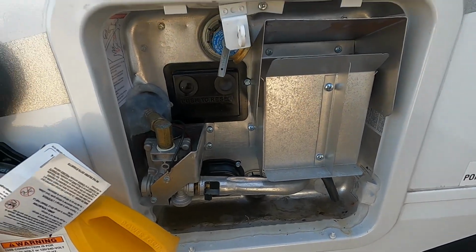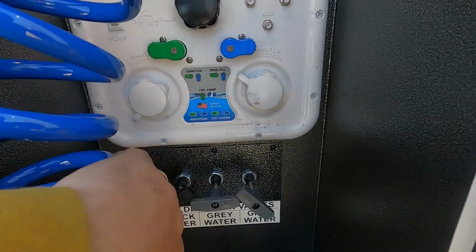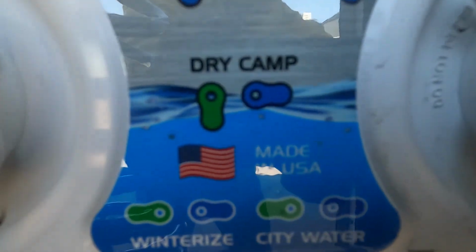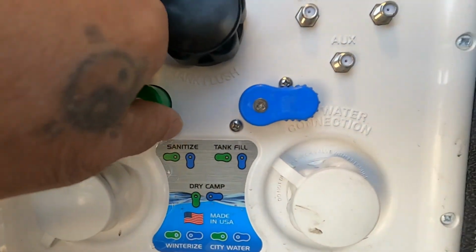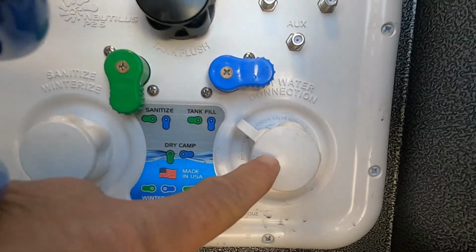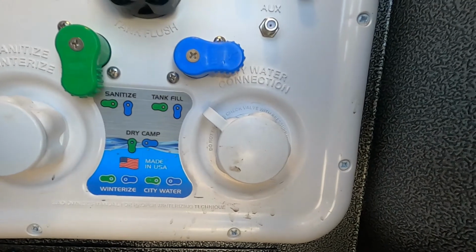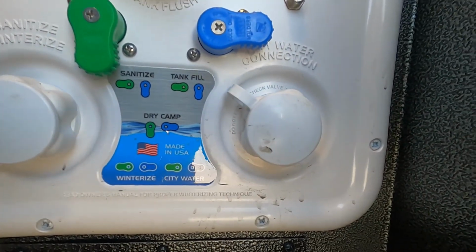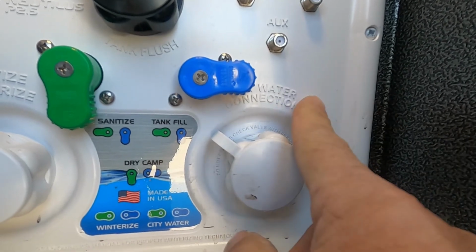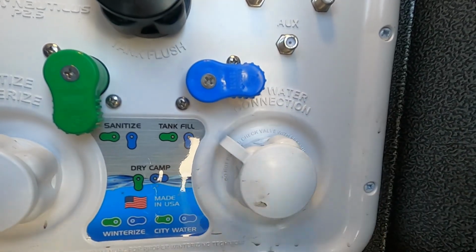Let's say we're going dry docking. Taking this big thing out dry docking, we're gonna come in here and set it to dry camp. Simply point your green handle down, blue to the right. Now fill up here in the same spot. One way to tell when this is full is go inside and press your city or your fresh water button to tell when this tank is full.